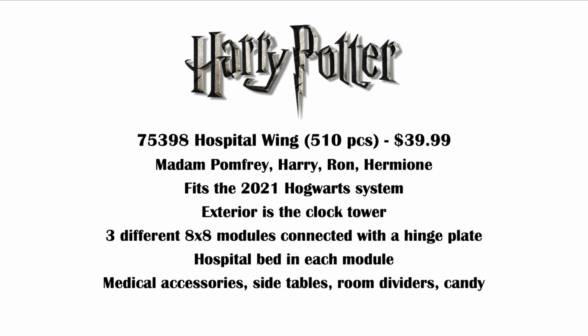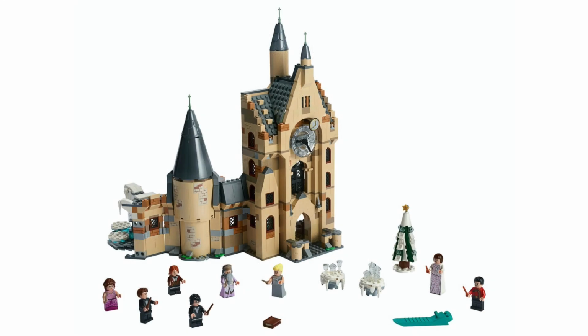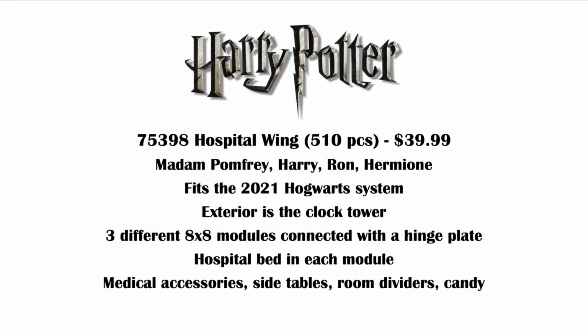The exterior of the Hospital Wing is going to be the clock tower that fits with the 2019 version. But it's going to consist of 3 different 8x8 modules that are connected with a hinge plate at one point so you can have a little angle. There'll be a hospital bed in each module, and you'll have medical accessories, side tables, room dividers, and some candy pieces. That all sounds good, but 3 8x8 modules making up a clock tower seems really small to me. That sounds like a $30 set, not a $40 set, unless there's a piece that we don't know about.